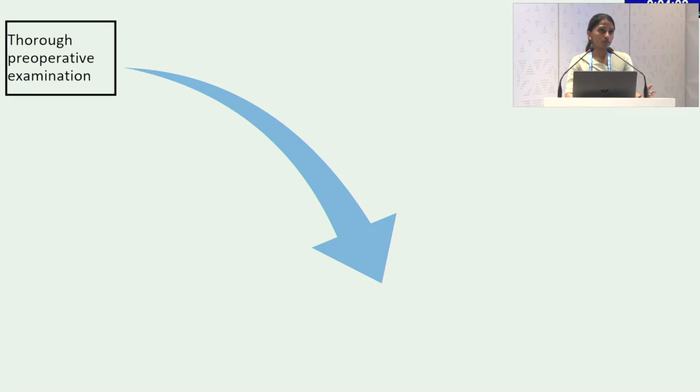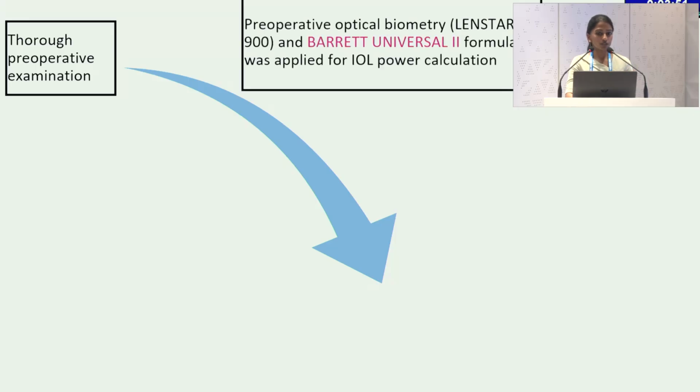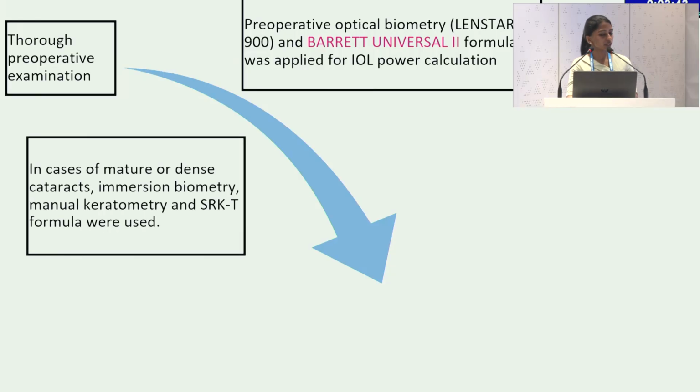So what we realized was if we had good validation guidelines for biometry and good intraoperative planning, it was very safe to go ahead with the procedure. So for patients who were able to do optical biometry, we did with LensStar, and the formula we used was the Barrett Universal 2. But for patients with dense cataracts, we went ahead with the immersion biometry, a manual keratometry, and the SRK/T formula was used.